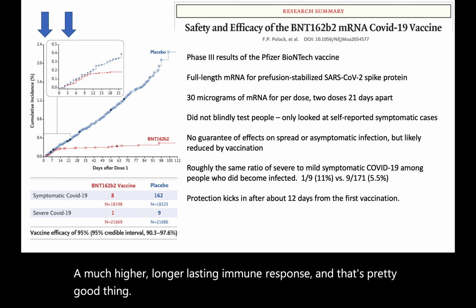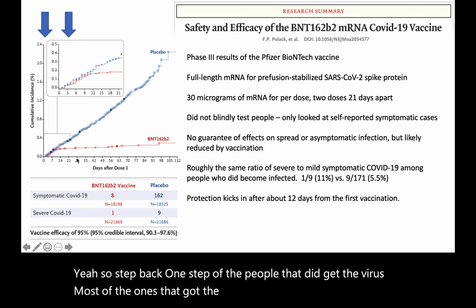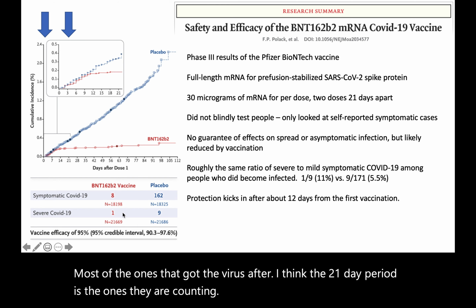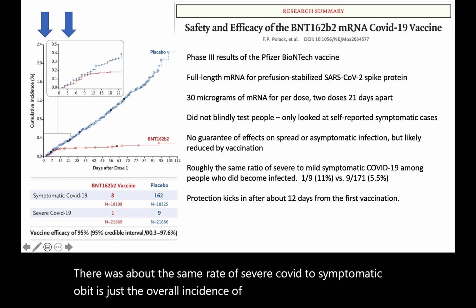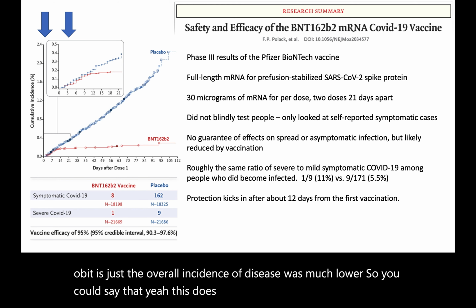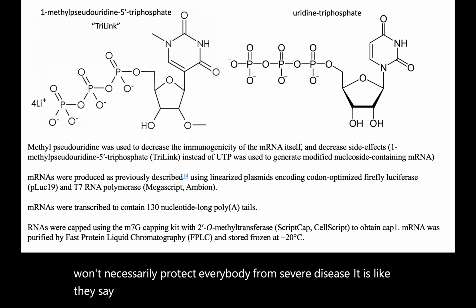Yeah, so actually, step back one step. Of the people that did get the virus, most of the ones that got the virus after, I think, the 21-day period is the ones they are counting. There was about the same rate of severe COVID to symptomatic COVID. It's just that the overall incidence of disease was much lower. So you could say that this does seem to prevent some disease, but it won't necessarily protect everybody from severe disease. It is, like they say, something like 90% effective.